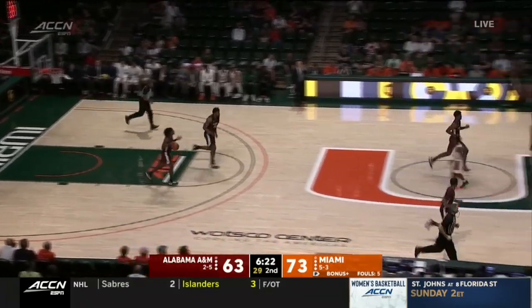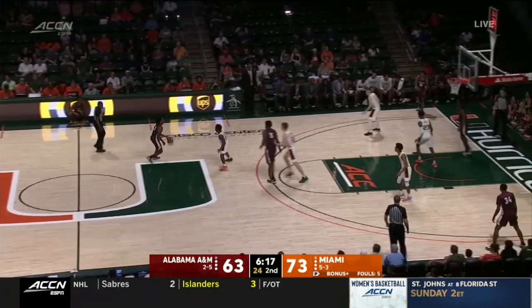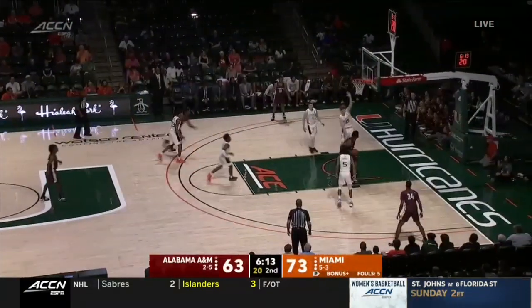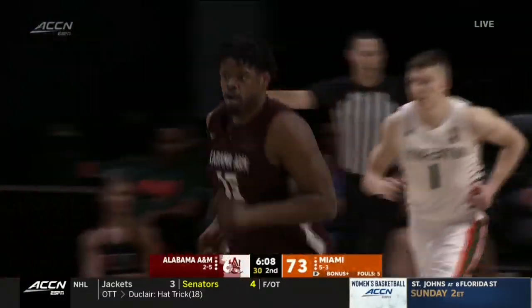Wardenburg 1-for-2 from the line, so the lead is 10. Coming up on 6 minutes to go. Here's Williams, up and under. E.J. Williams has been really impressive this afternoon.